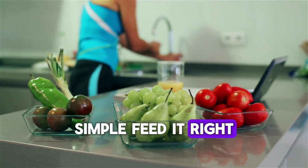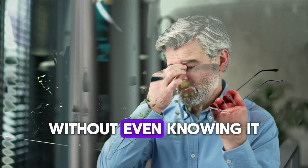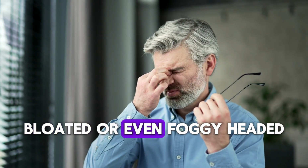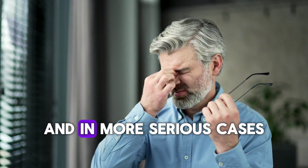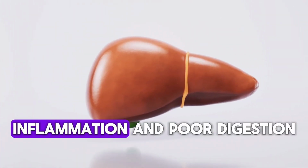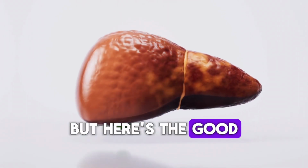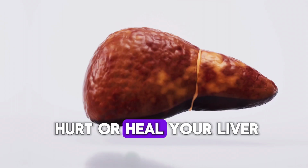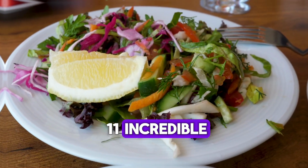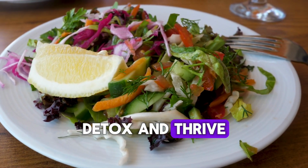Simple, feed it right. Many people are walking around with sluggish livers without even knowing it. You might feel tired, bloated, or even foggy-headed. And in more serious cases, fatty liver disease, inflammation, and poor digestion can start creeping in. But here's the good news: food can either hurt or heal your liver. And today, I'm sharing 11 incredible, science-backed foods that help your liver heal, detox, and thrive.